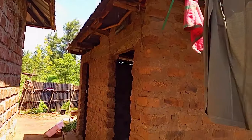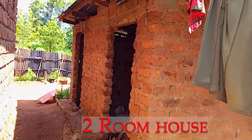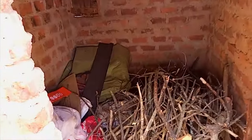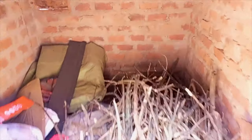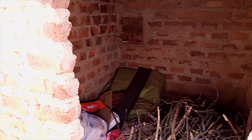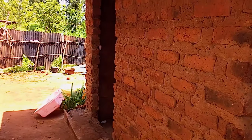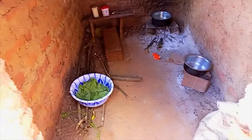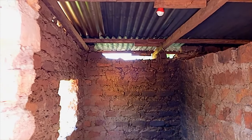So guys, this was my mom's house before she moved out. This is where she was staying, and now this is the store. It's a bit messy, but this is where she keeps her firewood. But guys, when I celebrate small wins, this is what I mean. Imagine my mom was staying here, and this was her bedroom. And now this is the kitchen. This is the outside kitchen.